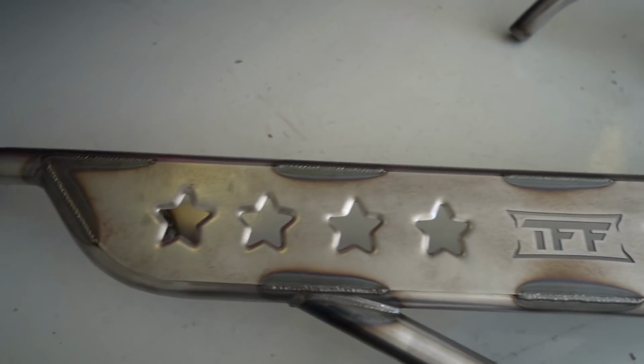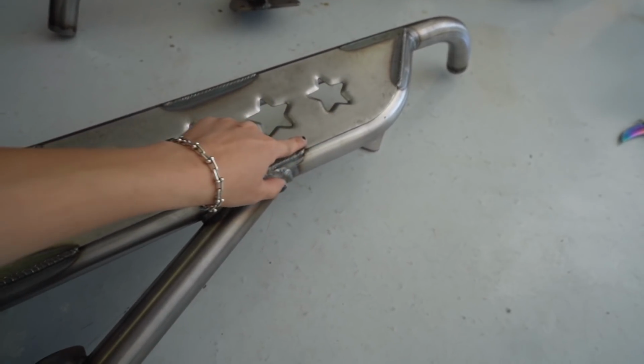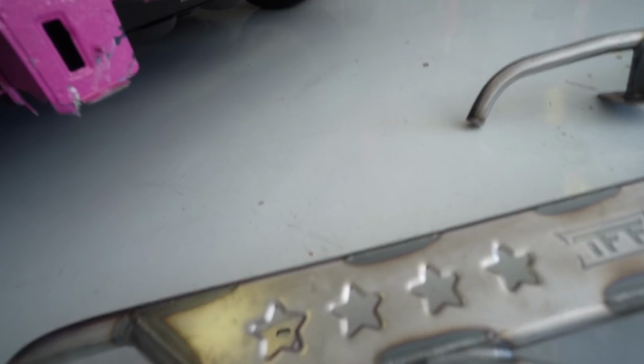All right, here are my beautiful bash bars. This one is for the rear, that's for the front. And they put my star dussets in this rear one. If you guys are ordering from them, just tell them that you want the Collete spec, and that means star dussets. So I absolutely love this one.